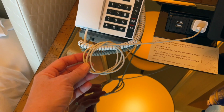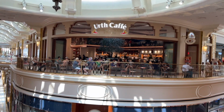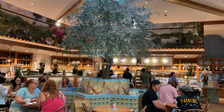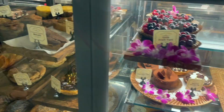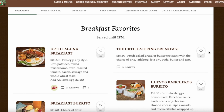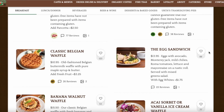How cute is that? Located in the Wynn is the very popular Earth Cafe. With multiple locations around the States and overseas, we had heard great things and decided to head here for lunch. There was quite a hefty line to get in, but we were determined to try this place out. After eating lots of unbreakfasty stuff for breakfast, we decided to eat breakfast stuff for lunch, and luckily Earth Cafe serves breakfast until 2 p.m.